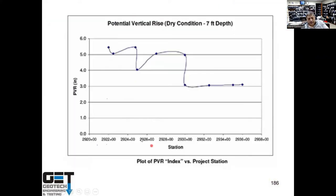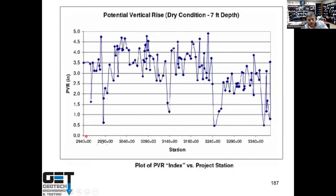So if you look at the stations along the project, your PVR can go all over the place on the project sites. And again, if you have a roadway, for example, or a large parking lot, you can see the PVR can go up and down.